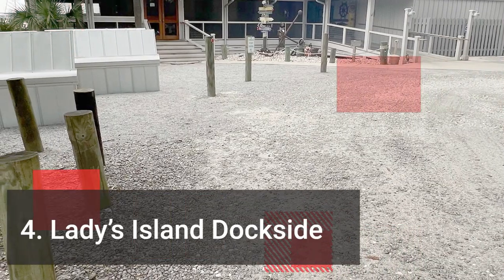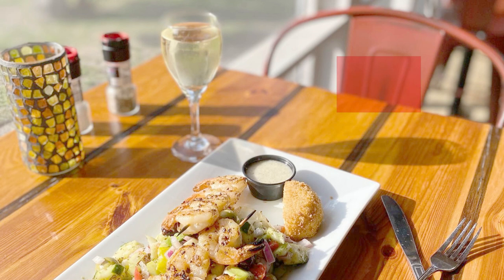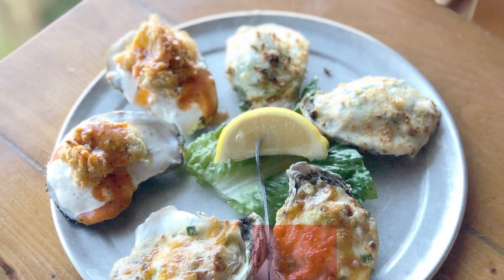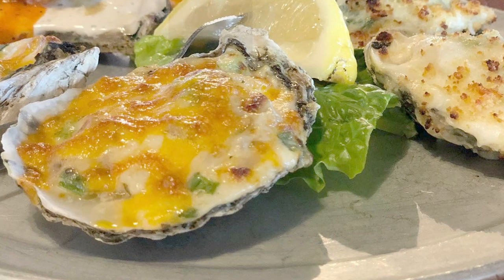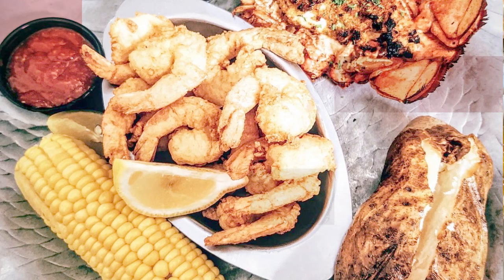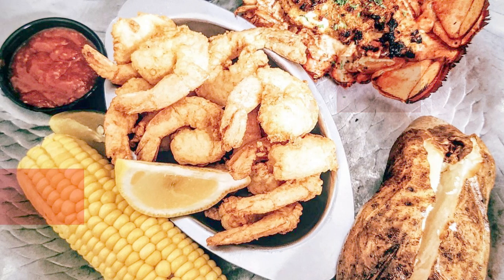Number 4, Ladies Island Dockside. Ladies is a seafood lover's paradise. Being close to some of South Carolina's top fishing locations, they prepare fresh catches all day long. Plus, the outdoor terrace offers lovely views of the surroundings and is the perfect place to enjoy a nice beer in the warm South Carolina sun.